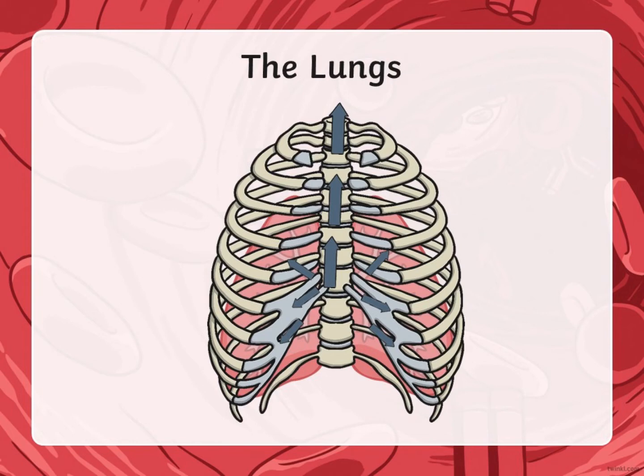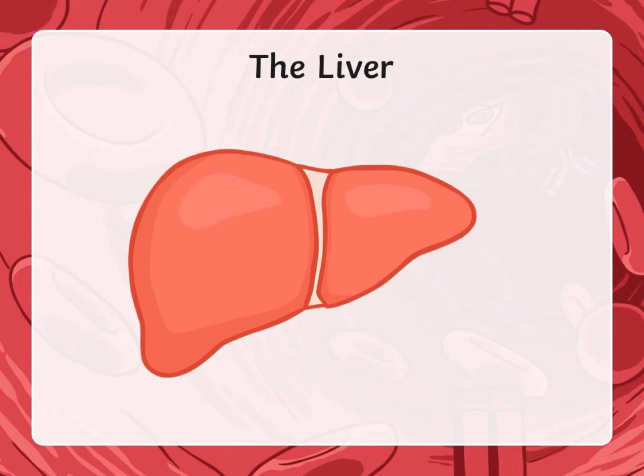The liver. The liver is the largest organ inside the body. The liver gets rid of toxins and helps the body store energy. When the body is fully grown, the liver will weigh 1.5 kilograms, but by the time it is 60 years old, it will have shrunk to 0.8 kilograms.